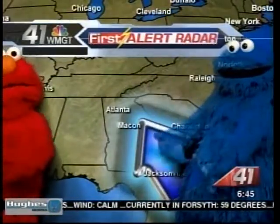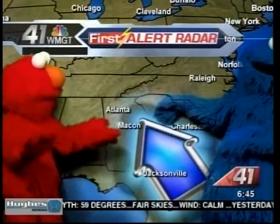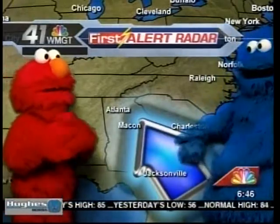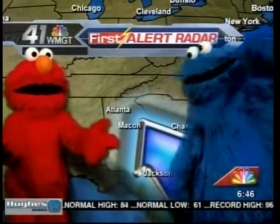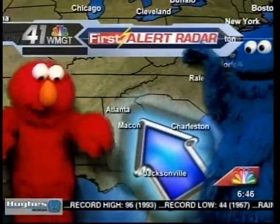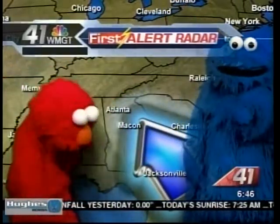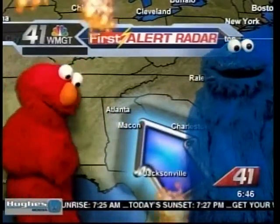Now, Cookie Monster, you can see that arrow behind you. You know what that is? No? Well, that arrow means we have southeasterly winds coming in, bringing in some moisture. Kind of like swimming in the moisture. It's going to increase the cloud cover. There are going to be puffy clouds out. It's going to be some nice skies out there because of that southeasterly flow.